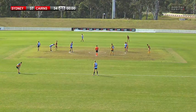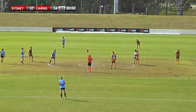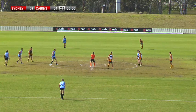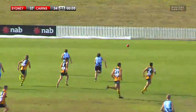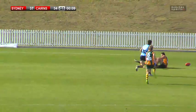An early start here at Blacktown, and the sun just starting to take effect. It's been a good warm summer so far, a warm winter here in Sydney. Nothing on what Cairns would be experiencing at the moment, but we take what we get, and we're away in the third quarter. Ball goes forward, running onto that was Round.